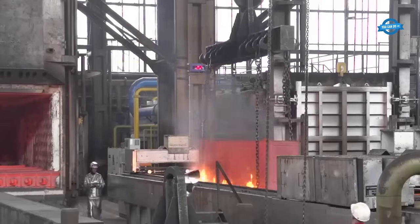The blades are then examined under blue light to check their edge defects. Samples are taken to the factory quality control lab for testing to ensure they meet hardness and sharpness standards.